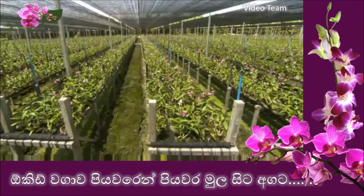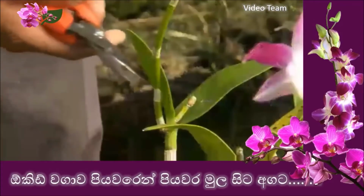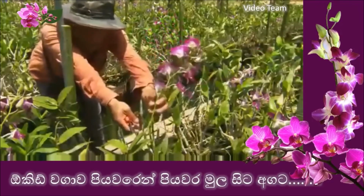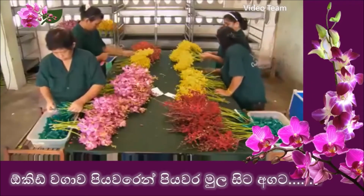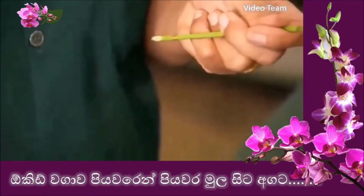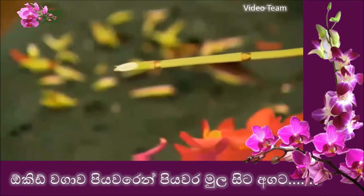With the orchids in full bloom, it's time for the harvest. Workers cut the orchids at the base of the stems, trimming them to about the same length. In the packing room, they tweak the stems until each bunch is perfectly uniform. They make the final cut on an angle. This creates a larger surface area for absorbing water, so the orchid will stay fresh for longer.